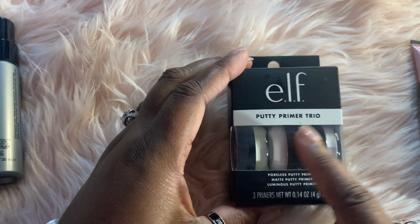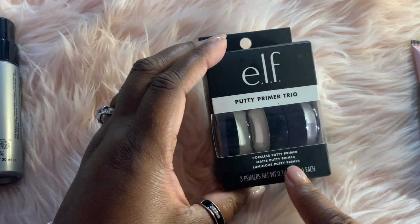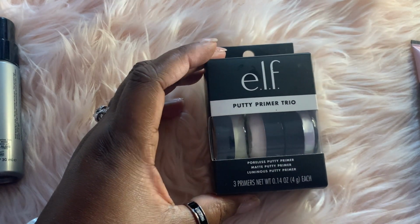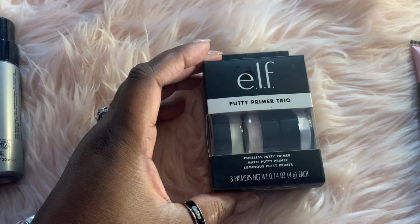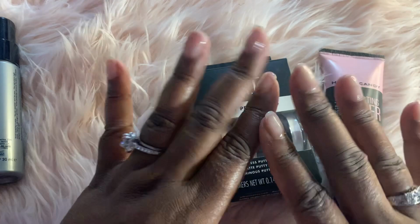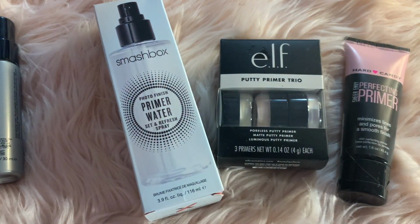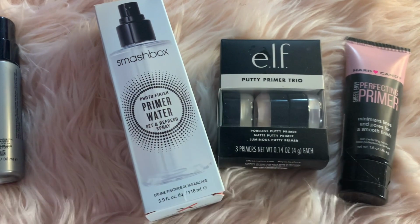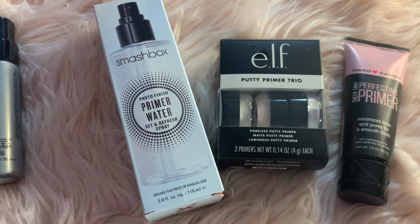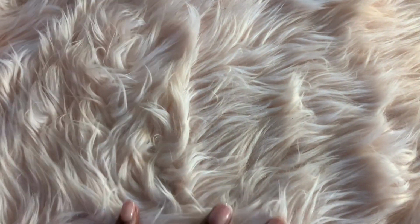But with this e.l.f. Putty Primer Trio, you get the poreless putty, you get the matte putty, and you get the luminous putty primer. Now, the luminous I probably won't use so often because I have oily skin, and when I do my highlight to cap off the look, that's the only thing I want shining is the highlight. So, I'm all about it. These would probably be my 3 favorite primers. Now, I'm going to share with you the primers that I've been using and the primers that I've been trying. So let me move those out of the way.